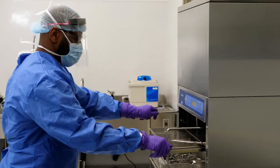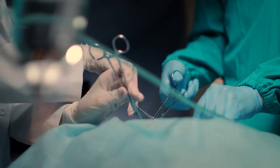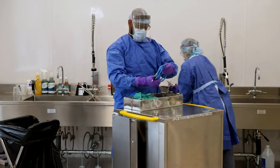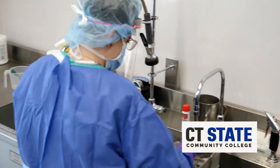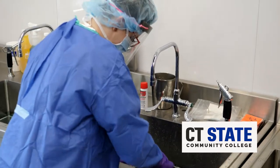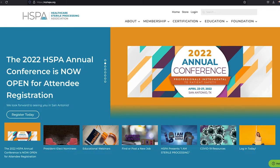Sterile processing technicians are highly skilled professionals that work with perioperative services to help ensure patient safety through infection prevention practices. Through accredited courses of study, like the ones offered by the Connecticut State Community College Group, sterile processing technicians can gain certification through the CBSPD and/or the HSPA, formerly known as ISHM National Exams.